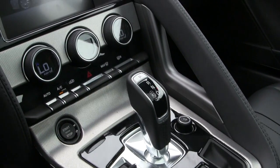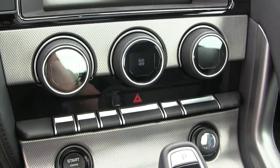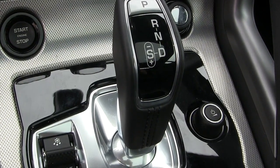My favorite part is this driving area. The way the center console wraps you in the driver's seat, it's very driver focused, and that's a lot of fun. It makes you feel in the zone, if you will. But it's beautiful the way they've set it up. All the buttons, all the switches are very nicely placed. Everything's easily accessible. You know where everything is.